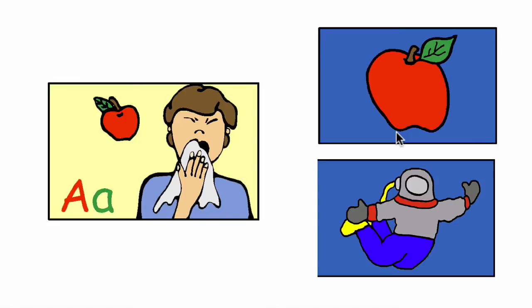Wow! And this is an astronaut. Astronaut begins with A. Listen. A. A. Astronaut. Read it with me. A. A. Astronaut. What incredible reading!